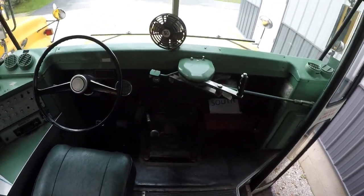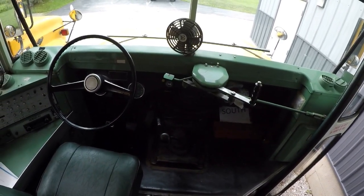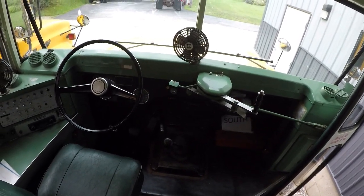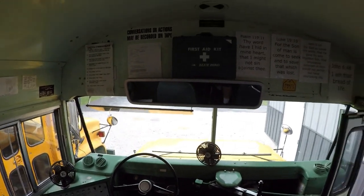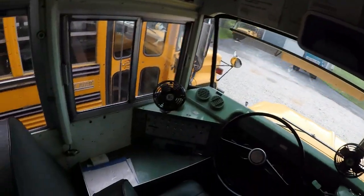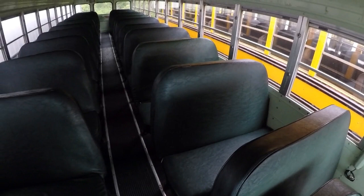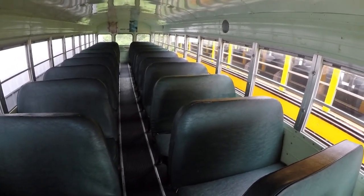But 366, got a 5-speed, no split rear end, geared for the city, geared for the hills, 55 mile per hour max. Hit a lot of hills on the way back, and it really handled them perfectly. So, like I said, just a nice running bus, and you can climb anything with it. It really ran out perfect.